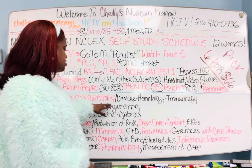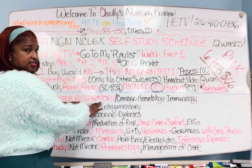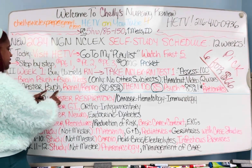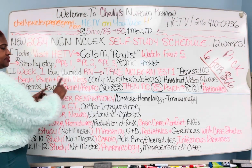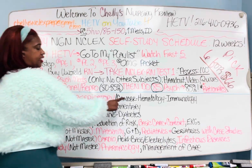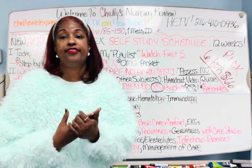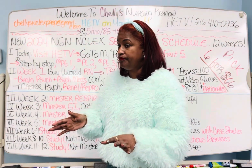But of course, respiratory is by itself. I kind of showed you that with the way I did the colors on the board. If you look up here, psych and psych meds, 1 color. Renal, repro, 1 color. Cancer, hematology, immunology, 1 color. They go together. Okay, so that's week 2.